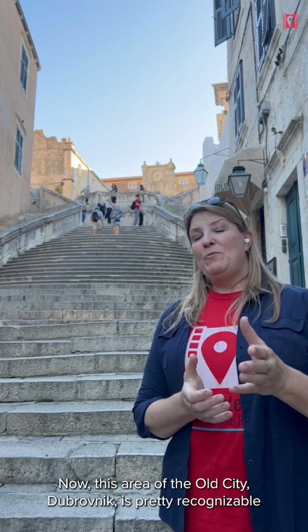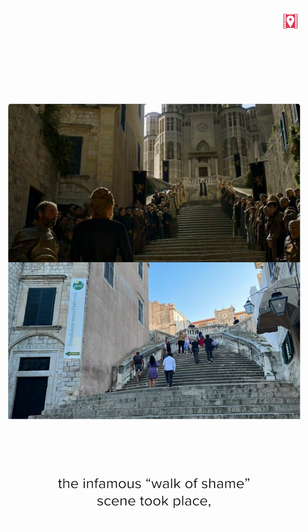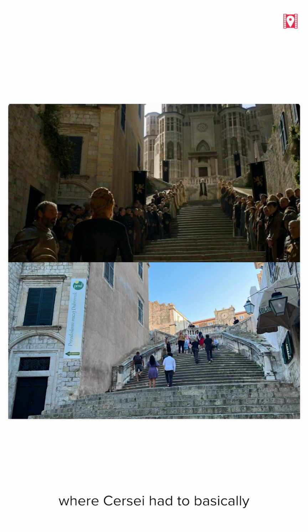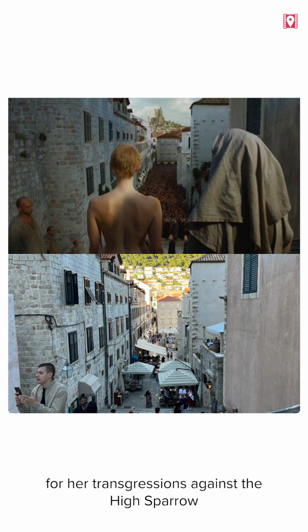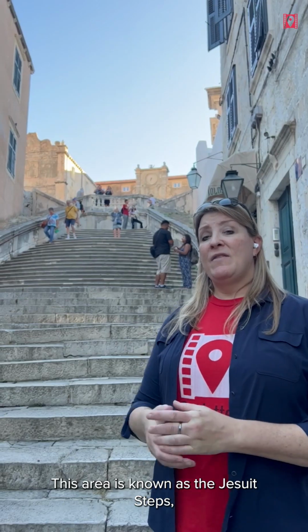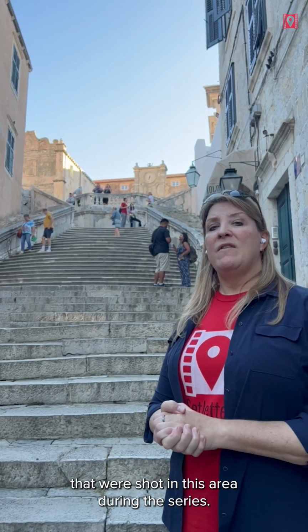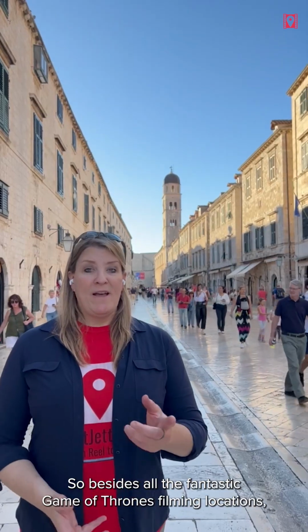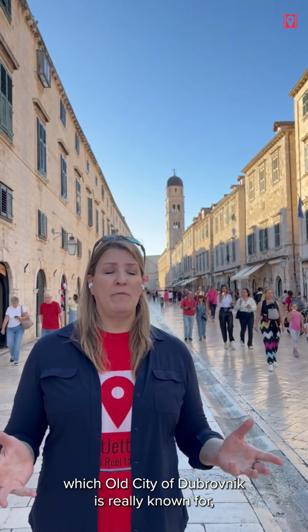Now this area of the old city of Dubrovnik is pretty recognizable to most Game of Thrones fans because this is where the infamous Walk of Shame scene took place, where Cersei had to basically walk through King's Landing for her transgressions against the High Sparrow and its followers. This area is known as the Jesuit Steps, and there were different scenes that were shot in this area during the series.